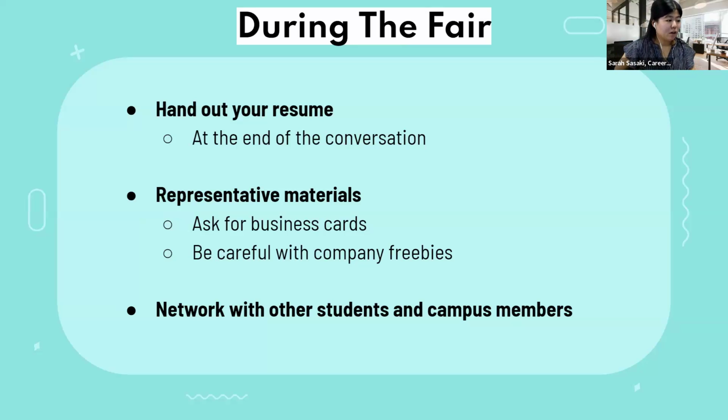And for representatives, they're going to have a lot of freebies on the tables, which I have taken many of before. And so definitely ask for business cards. They may have handouts or brochures. Be careful with taking freebies. It's fine to take them, but you don't want to take so many where it feels like you're only here for the giveaways, for the goodies.